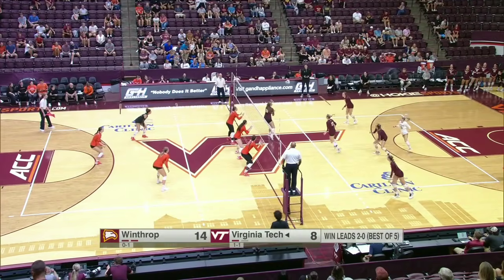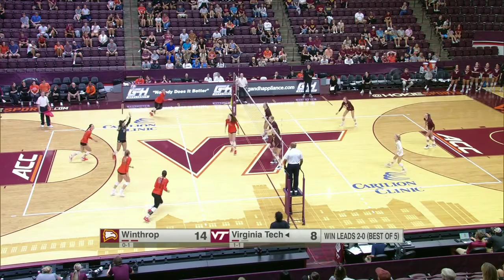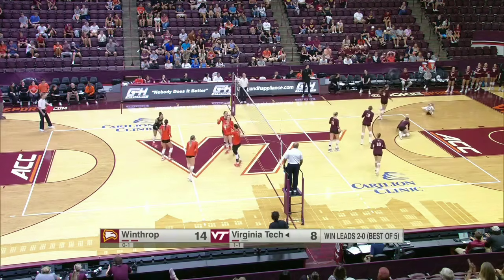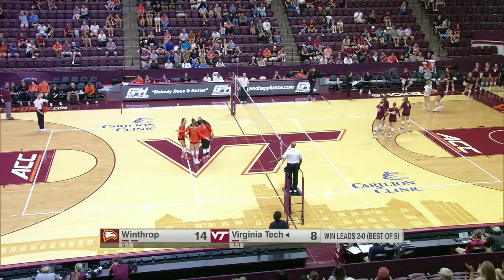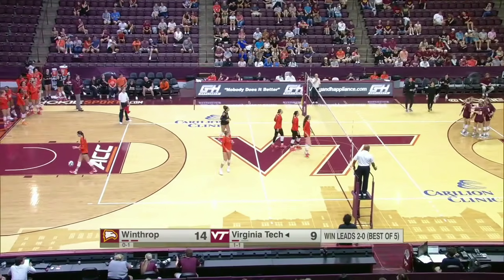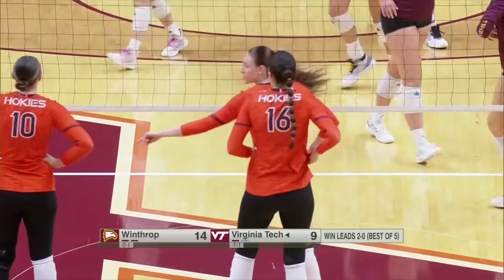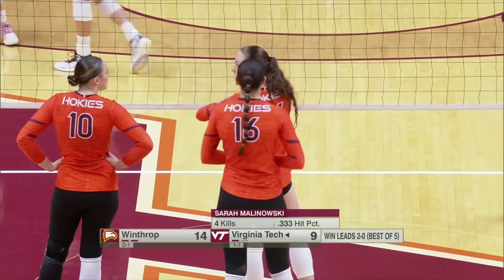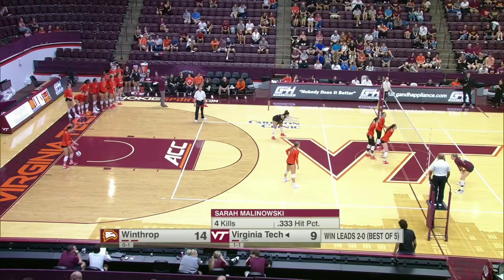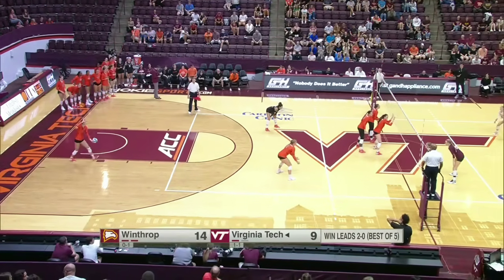Pierce with the serve. Mangwal Duran set over to Malinowski. And it's a kill. Malinowski able to bring it home. Her 4th kill of the ball game. And this Hokie team clawing back in the 3rd set. Pierce retaining the serve, the sophomore out of Charlotte.